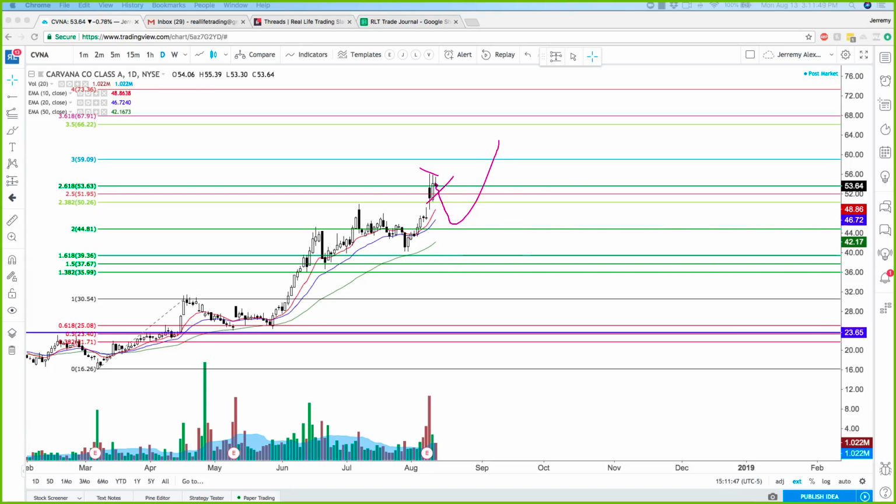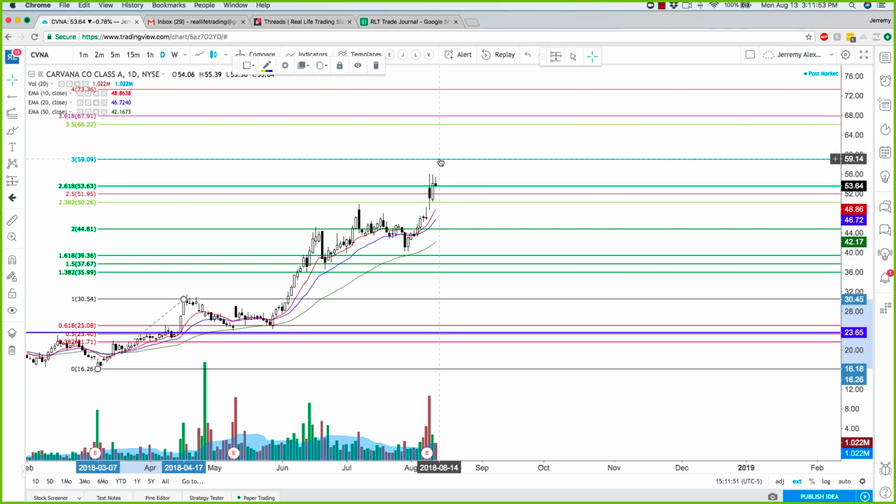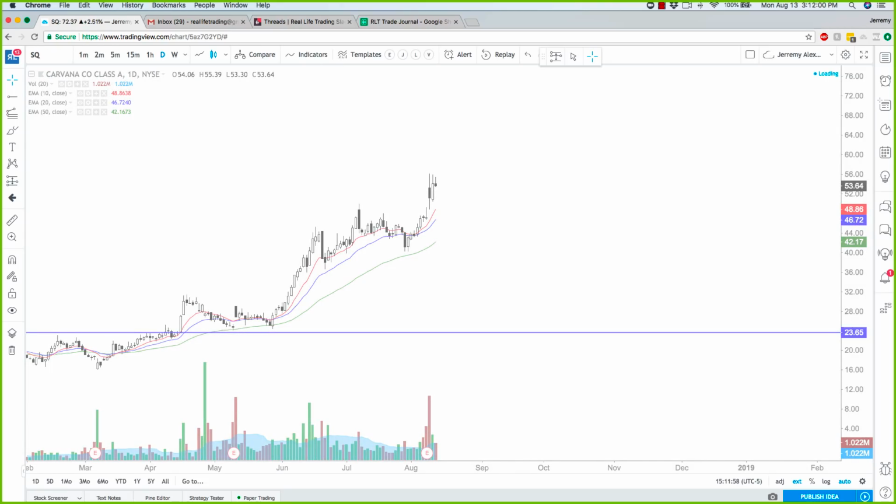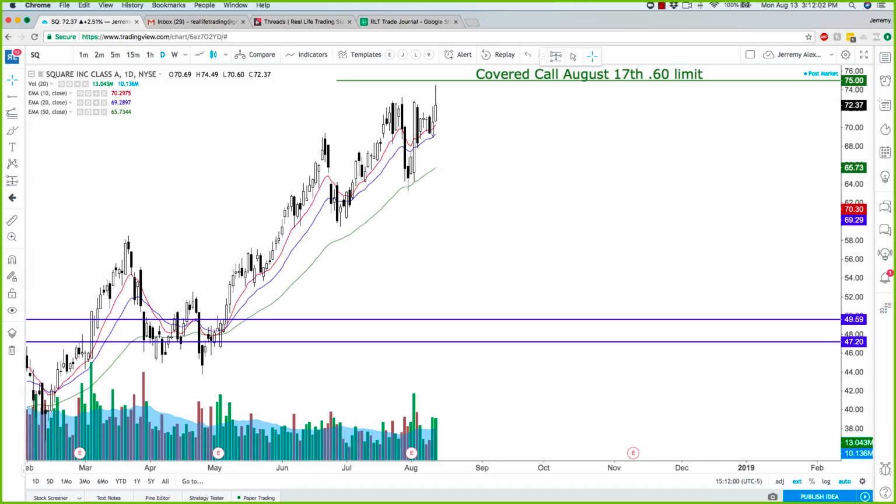I think it's a good dip buying opportunity, certainly a bullish trend, one not to be afraid of. But for those who are in bullish, congratulations. Stay bullish on Carvana for now. Square had a nice candle today. Take yourself a little SQ up 2.5%. Decent upper shadow though. Some really good volume.